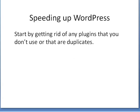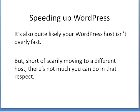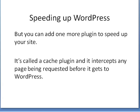Start by getting rid of any plugins that you don't use or that are duplicates. And if your site's been around a while, chances are both of those are there. Because they'll slow down your site anyway as just part of the process, because WordPress goes through and thinks, oh, we might need that. And it's also quite likely your WordPress host isn't overly fast. Now, short of scarily moving to a different host, there's not very much you can do about that specifically, but what you can do is add a cache to help improve your page speed.